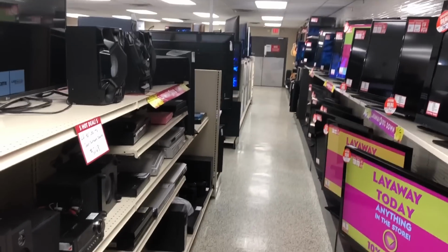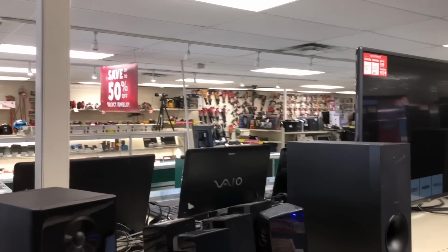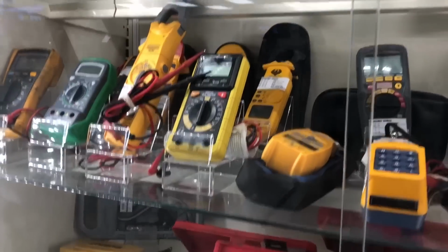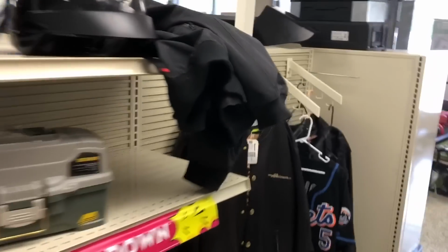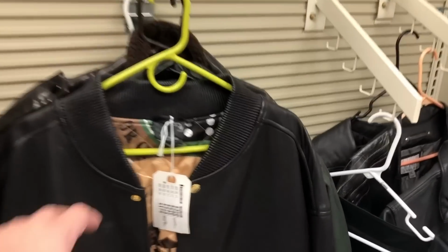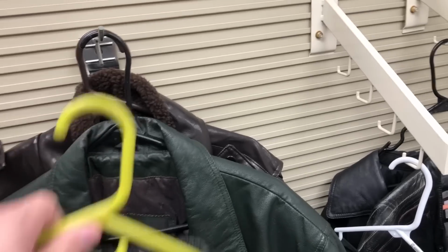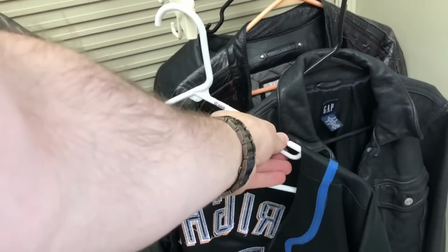At mom and pops you won't see this too much, but they're very well known for TVs, electronics, and tools, things like cameras, stuff like that. You can get here like the electronic tools, things like that. These type of stores require a lot of research. You have to look everything up. This is about the extent of the clothing that they'll ever have. You might find some coats, some leather, some jackets, things like that, but not really anything else.